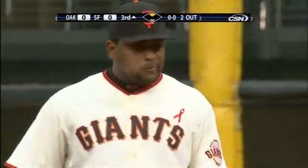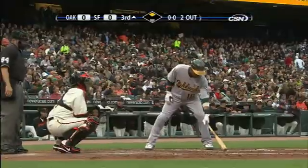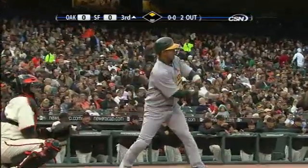Remember, Sandoval had the elbow problem with his throwing arm, which moved him from third base to first base. And the Giants have said his throwing's coming back.